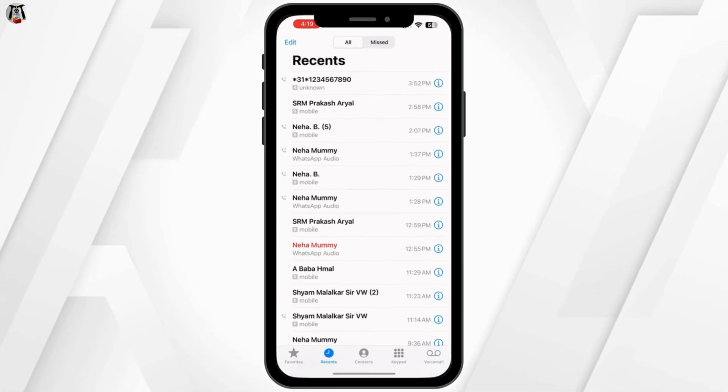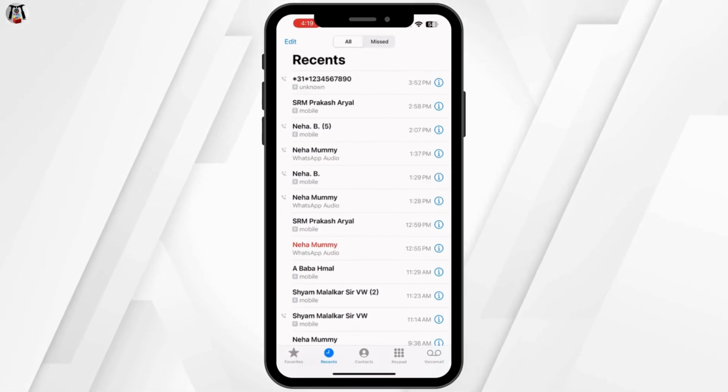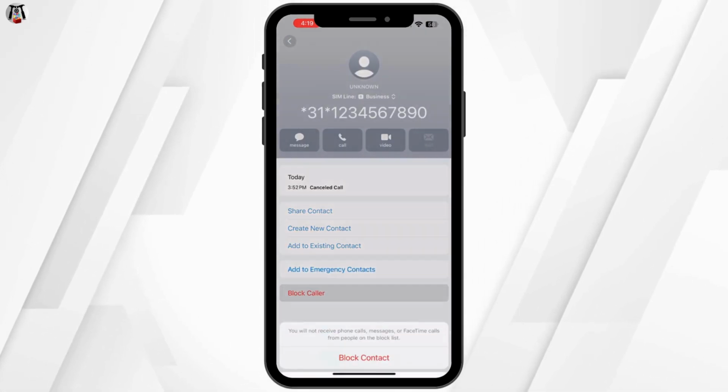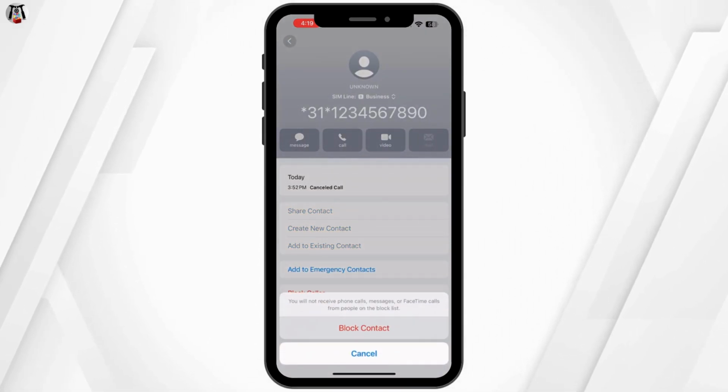Open the Phone app and go to the Recents tab. Next, find the scam call number. Tap the eye icon next to it and then select Block this Caller and confirm to block the caller.